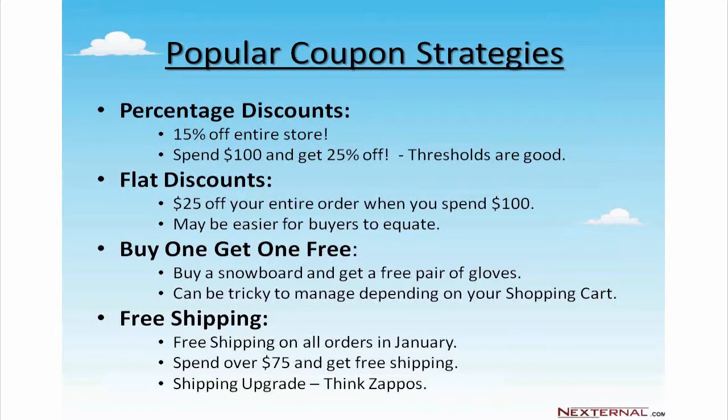Zappos is actually one of the companies that I think established a lot of this initially. If you've never purchased something from Zappos, what they typically do is when you buy a pair of shoes, they offer you free shipping. And then normally within a couple hours you receive an email, and in some cases they actually upgrade that shipping for free to second day. So you're buying shoes from Zappos and you may actually receive those shoes for free the next day. And that's something that builds your customer loyalty significantly. Personally, I shop there all the time, and no matter what type of shoe I'm looking for, I go to Zappos first. So this is definitely something to think about.